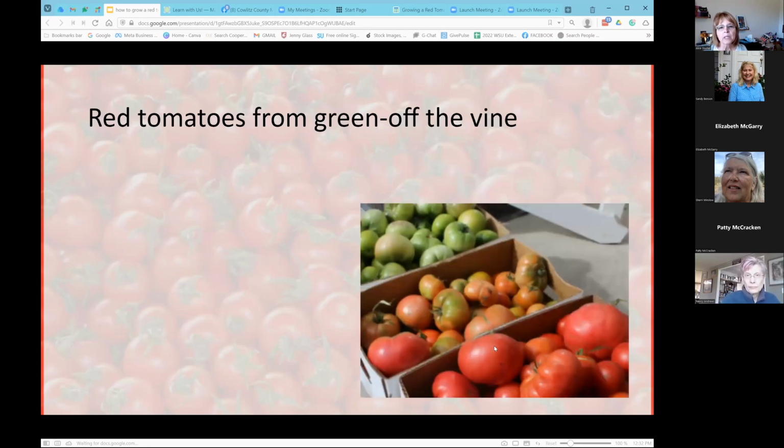And another way to get red tomatoes is from off the vine. And I do this every year because I can't bear to cut off some of them. So I get them into boxes. Although I don't pile them like this, I put them in single layers, and I sort them by their total ripeness. If they're almost ripe, they go in one box. If they've got a lot of green, some red, they go in another box. And then I put the green ones in another one, and I put them in my garage where it's cool. And that way I can have fresh tomatoes.